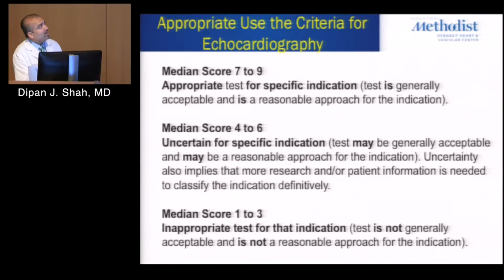And then on a 1 to 9 point scale, a median score of between 7 and 9 is considered an appropriate test for a specific indication, meaning that most people feel it's appropriate or reasonable to do. A median score of between 4 to 6 is given a U, which means that it's uncertain whether this specific indication is appropriate or not. And then a median score between 1 to 3 is given a rating of an I, which means it's inappropriate for this particular indication. So obviously, things that are listed as A are things that we definitely want to do. Things that are listed as I, you definitely don't want to do. And the ones that are listed as a U are cases that are kind of borderline, basically.